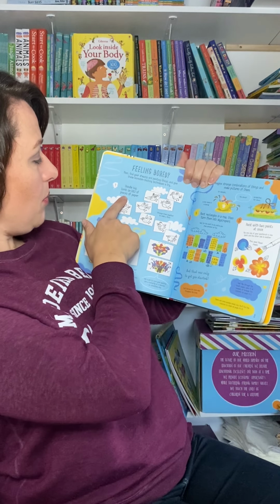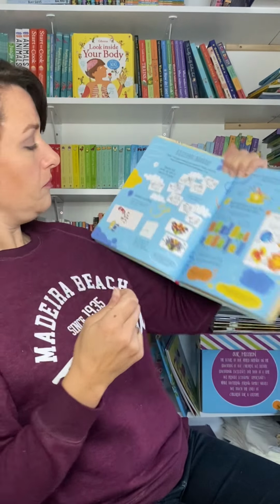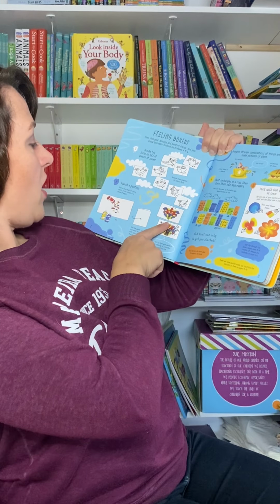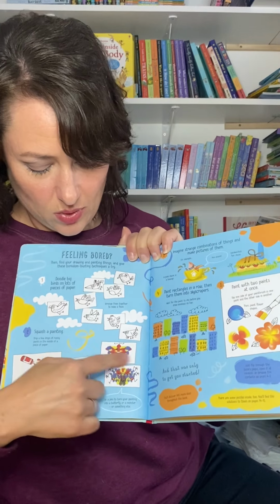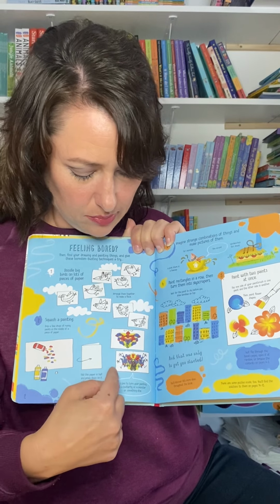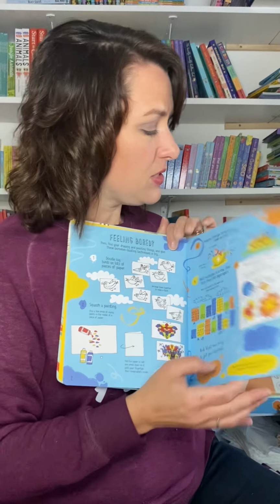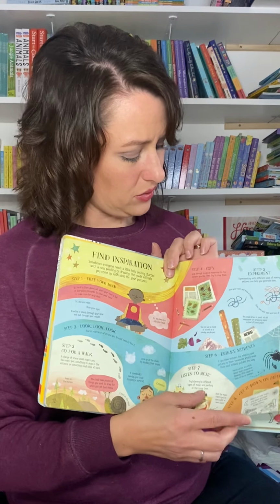Doodle big birds on lots of pieces of paper. Squash painting. I love how they squashed it and then they turned it into a butterfly here, and this one they turned into a yucky bug spider thing. So it kind of gives you all kinds of different ideas of things that you can do.